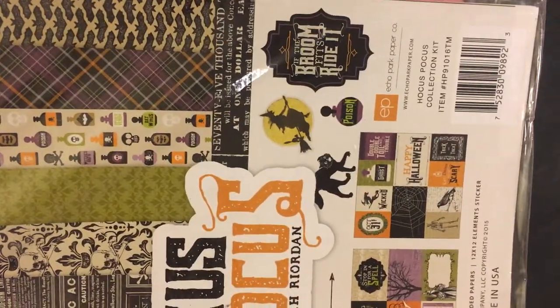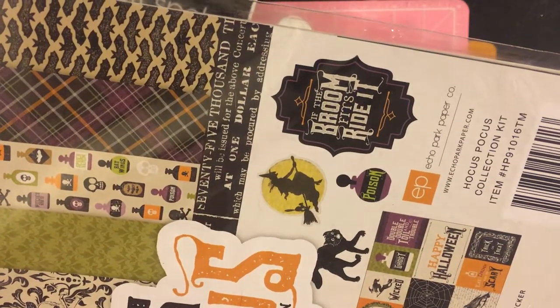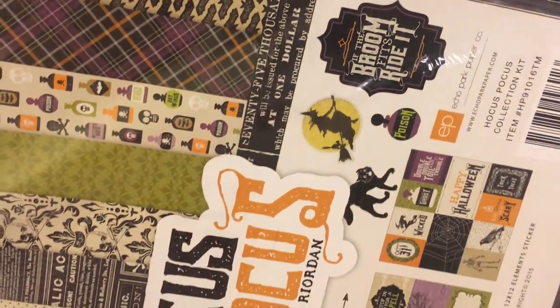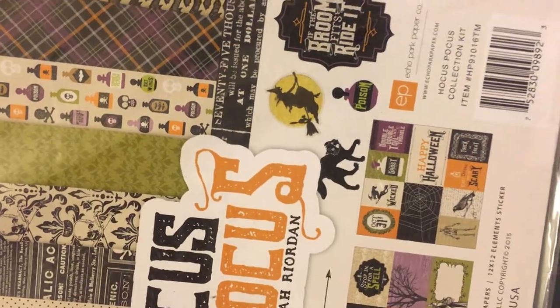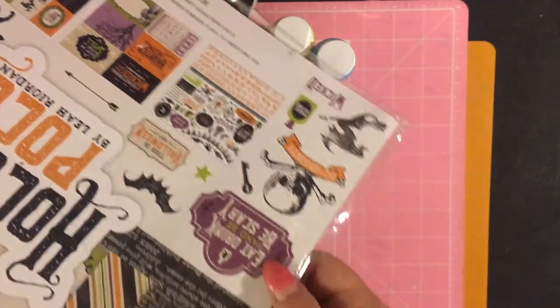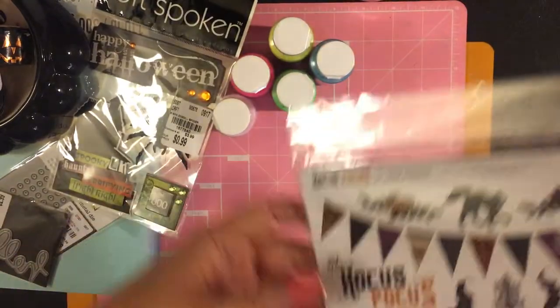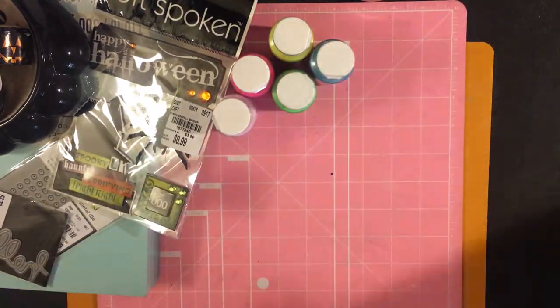This is Hocus Pocus by Leah Riordan. I'm so sorry, Leah, if I pronounced your name wrong, which I know I did. It says, eat, drink, and be scary. That's cute. That sounds like my daily life. Very cute stuff. Okay, so that's that.